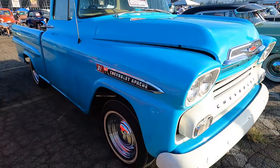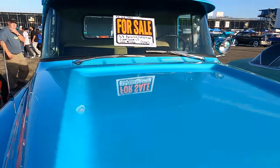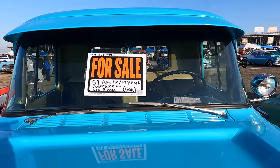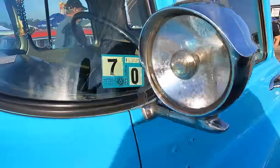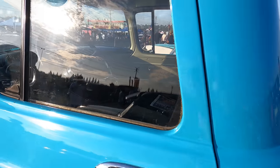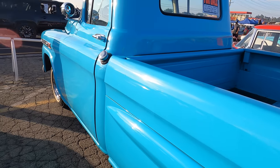Got a 59 Chevy Apache, fleet side short bed. Low mileage. 50,000, I think, is what he's asking on this one, if I can make it out. Looks like it came out of Texas. Actually, the 50,000 might be the mileage. I don't think he has a price on the for sale sign there.